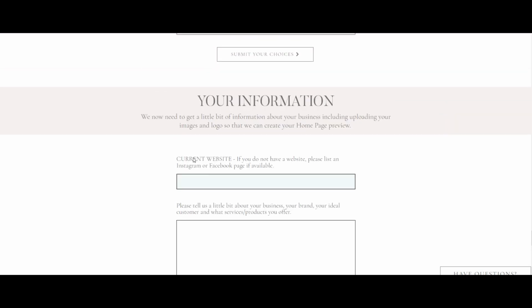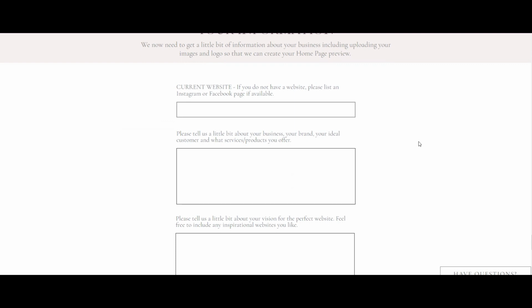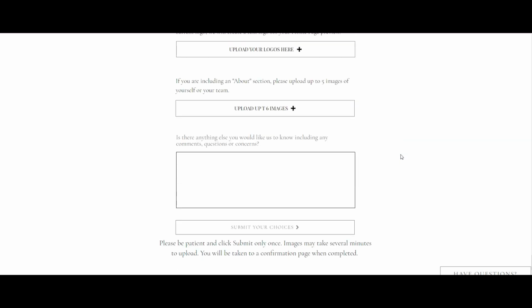We are going to ask you for some information about your current website, if you have a current website, and a little bit about your business. Because, even though this is not really do-it-yourself, you're picking a lot of the elements, we really take a lot of time to look into your business, who you are, your brand, because we want you to absolutely love your website.